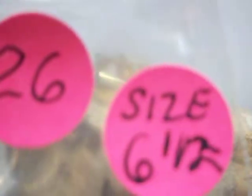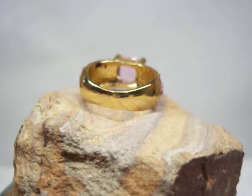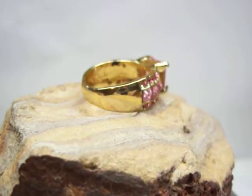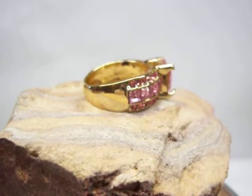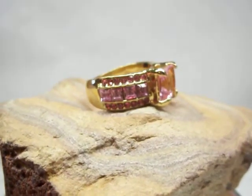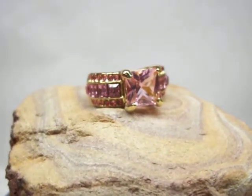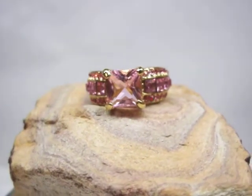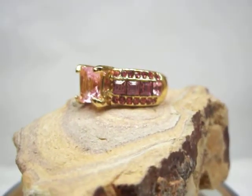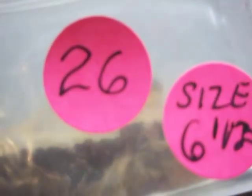This is ring number 26, approximately size 6.5. Gold tone ring with pink stones. Once this goes past the sideways mark, I'm going to take it down to try to get some more of these in quicker. Okay, that was ring number 26.